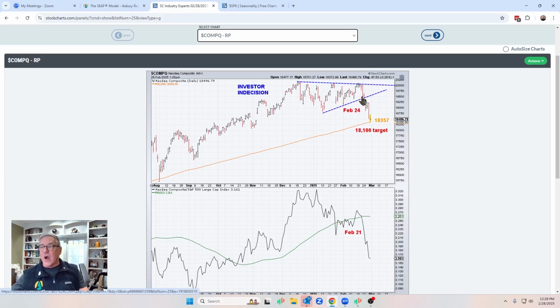This breakdown targets a move down to 18,100. We're currently trading right at 18,357, which is the 200-day moving average. That has defined the Comp's major uptrend, according to the 200-day moving average, that originated in January of 2023. A decline underneath it, which our downside target of 18,100 suggests is in the cards, would equate to a major bearish trend change, which is a big problem.